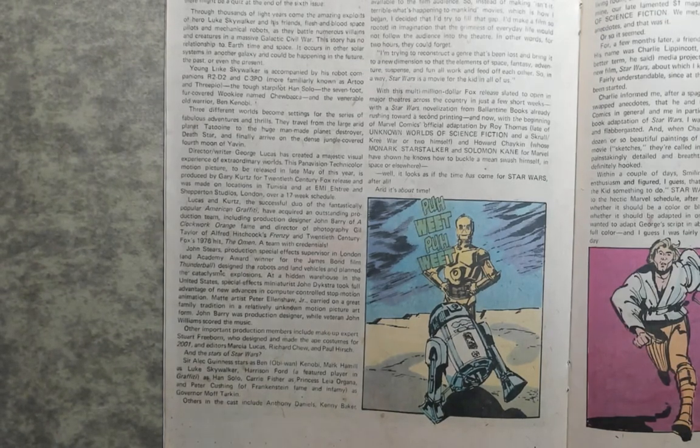Director-writer George Lucas has created a majestic visual experience of extraordinary worlds. This Panavision Technicolor motion picture, to be released in late May of this year, is produced by Gary Kurtz for the 20th Century Fox release, and was made on location in Tunisia and at EMI Elstree and Shepperton Studios London over a 17-week schedule.